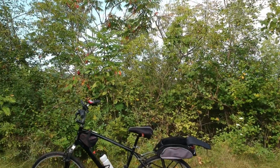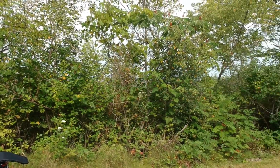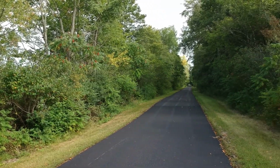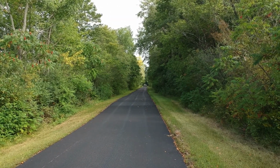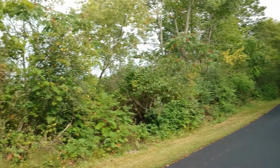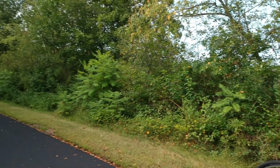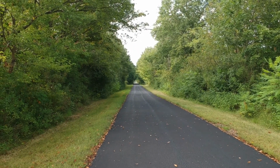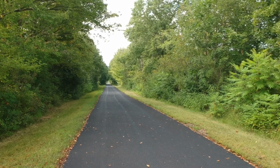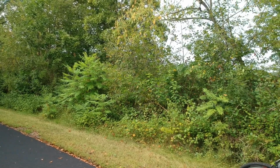On the other side of these bushes and trees that you see in front of me, we're going to just do a pan here and look to the north. In that direction is Austinburg on the bike path, about 7 miles away, and in the other direction, to the south, is the town of Rock Creek, about a mile, or a little less than a mile, in that direction. We're officially in Rock Creek here.